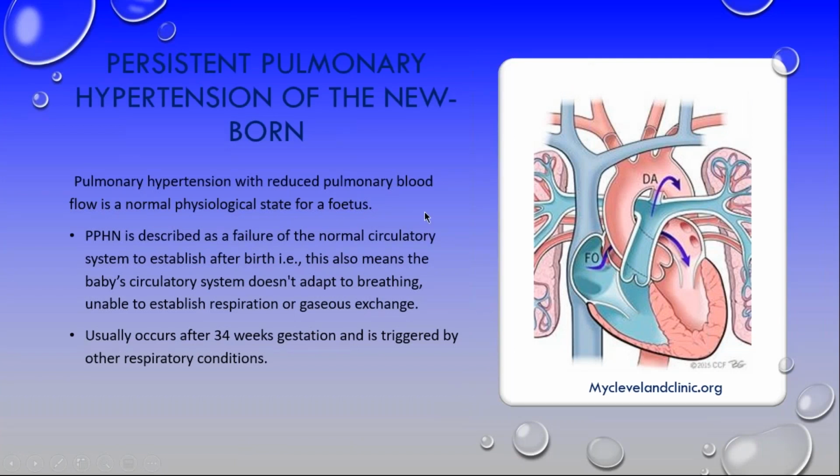Pulmonary hypertension with reduced pulmonary blood flow is a normal physiological state for the fetus. So initially these babies can cope, but remember that the minute that we clamp the umbilical cord, these babies no longer have the placenta, which is oxygenating for them. So now we're getting true deoxygenated blood coming in here, going via the pulmonary arteries to the lung, and then returning back via the pulmonary veins. Okay? That's what it should be doing.